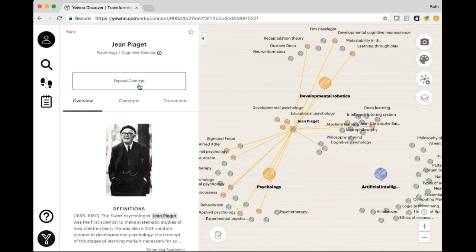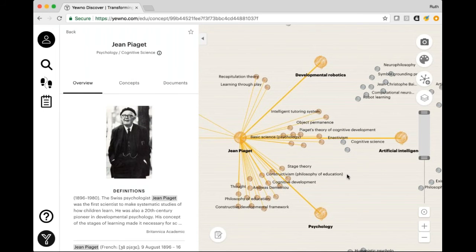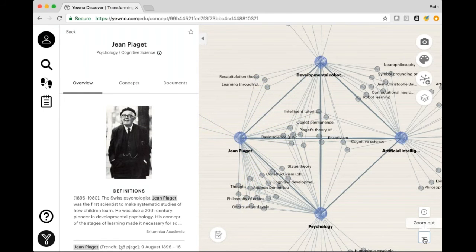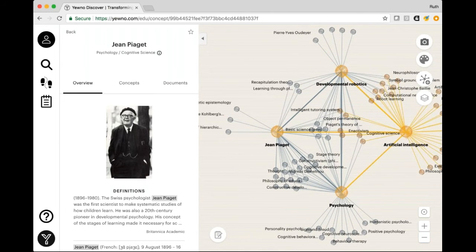And if this is an interesting angle for us in our research journey, we can click on that to expand the concept and he will be added into the graph. And you've probably got the sense now, but you can keep going and you can have up to 8 of these blue nodes in the graph at any one time. And so the user can visualize in front of them all of these concepts and their connections.